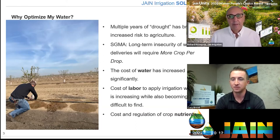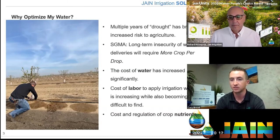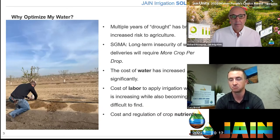And obviously, as you alluded to earlier, there's multiple years of drought. Brought increased risk to agriculture. We all know that. Generally, we can just irrigate our way out of it. But obviously now with SGMA, there's going to be this long-term insecurity of water deliveries, especially in certain parts of the state. And it's going to require us to create more crop per drop, right? Which is uniquely our slogan as a company.